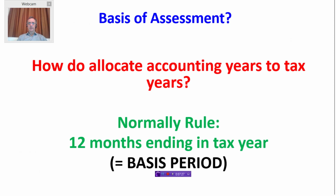Okay, so basis of assessment. If we assume that we've had the brown paper bag into our office, we've adjusted it for tax purposes, well, how do we get that figure into the income tax computation? Well, really, there's a general rule, and then there are a series of slightly more complicated rules. Now, the general rule is that if an individual is making up a set of accounts to a given date, and the individuals are entitled to choose any date, 30th of June, 30th of September, 31st of December, whatever they want. Now, if they are doing that, we need to have some sort of level playing field. In other words, we need to be able to chop the accounting period up into tax years, because not everyone is going to choose the 31st of December tax year. Okay, and really what that means is that we're looking for a basis period.